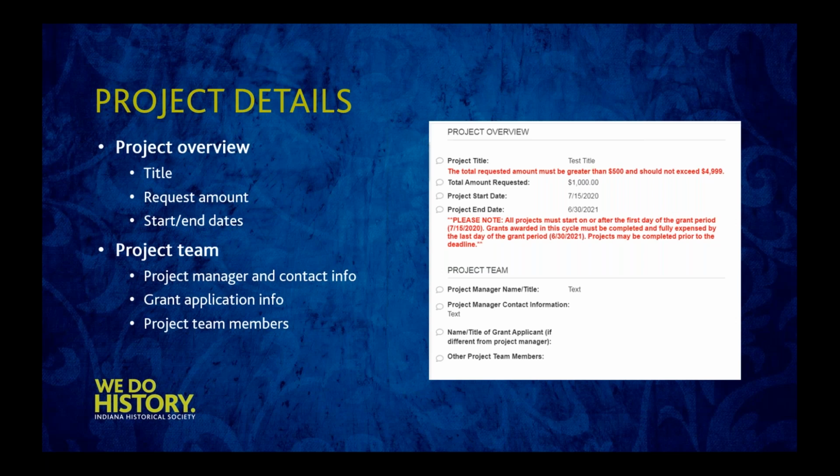We are a little different. We want organizations to request the amount they need to successfully complete the project. Sometimes this might be the upper level, $4,999 in the case of the mini grants. Sometimes it's the lower level.